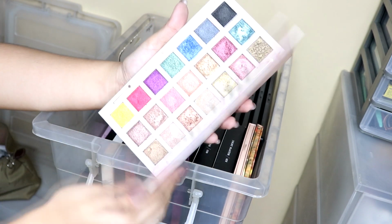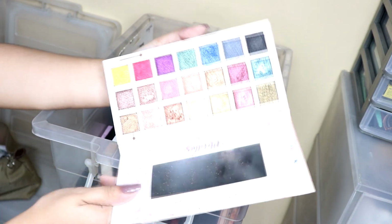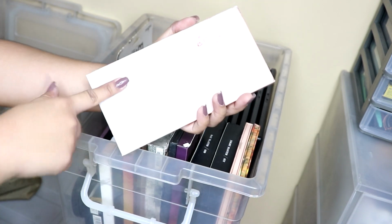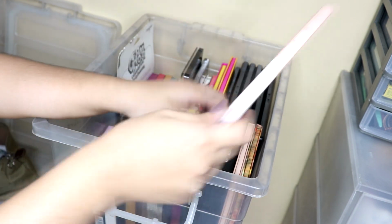Ito yung metallics eyeshadow palette nila. And as you guys can see, sobrang beat up na yung eyeshadow palette na to. Kasi sobrang favorite ko to. Every time I want a foiled eyeshadow, ito yung ginagamit ko.